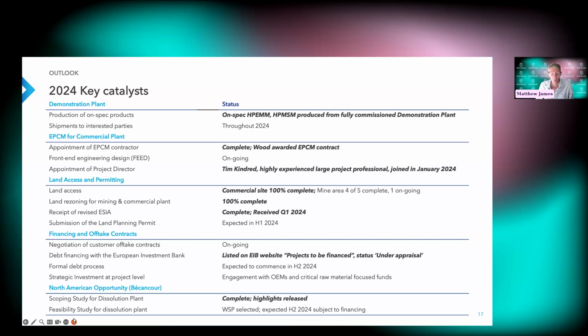We expect to kick off the formal debt process in the second half of this year. And we are talking to the export credit agencies and the commercial banks, who are both very engaged in the project. They like the very good ESG credentials of the project and the fact that it's part of the energy transition for Europe. So with the under appraisal status, what is the sort of timeline or event horizon that you have in mind to go from under appraisal to being fully financed and funded by the European Investment Bank?